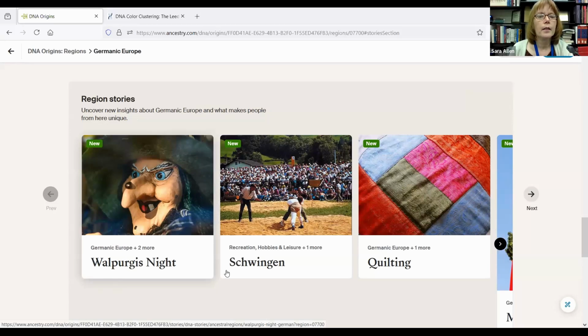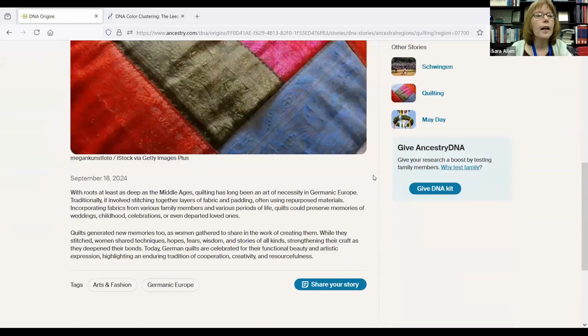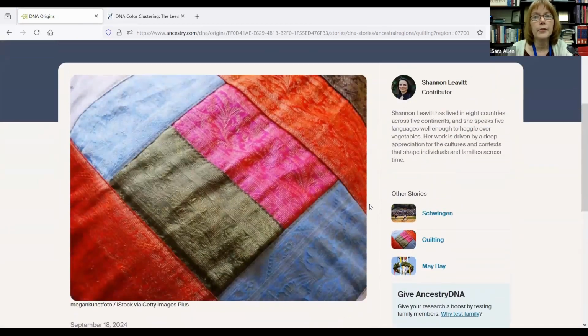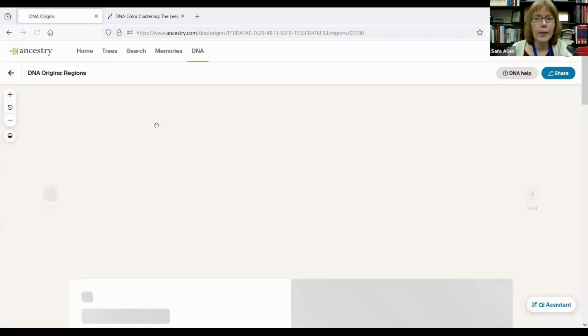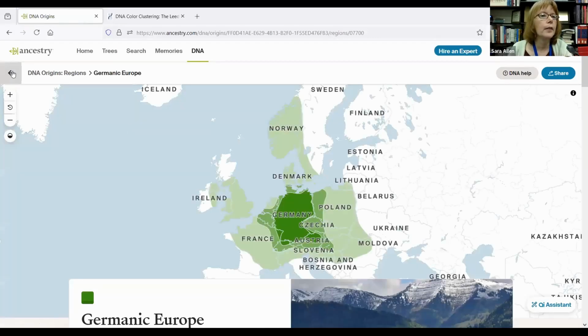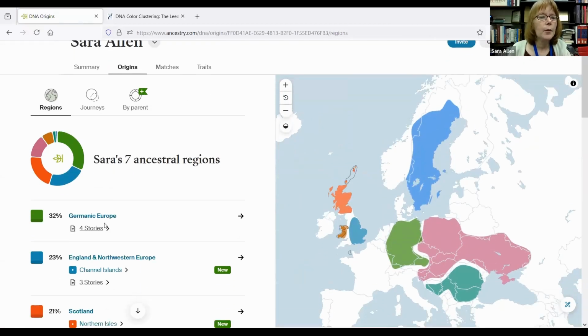And so I can click on this quilting, for instance, and I don't know what that's going to tell us. Okay. It's going to tell us that quilting has been an art of necessity in Germanic Europe. So it's basically just a little story about how people in Germanic countries like to quilt. Like I said, I don't get why that's included there, why they're linking me to it. All the backgrounds that I'm from were quilters, and they had to quilt because they needed blankets to keep them warm at night. So it's a weird little addition that they just made.